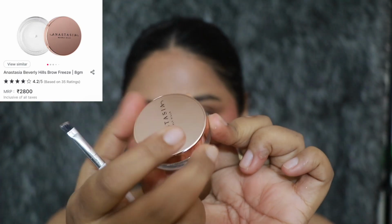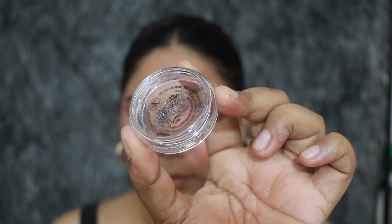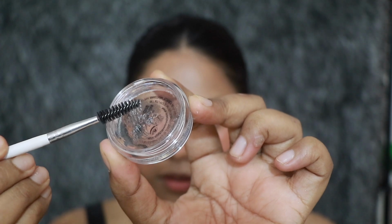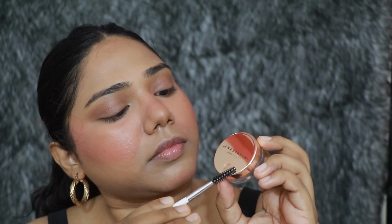So, okay guys, the next product I have is the Anastasia Beverly Hills Brow Freeze. Now this is actually a brow styling wax, and I actually got this from Bodice. It's an app, and they were having 50% off on this, so I got it for 1,400 rupees, which I felt was a steal deal, because I was eyeing this product since a very long time.